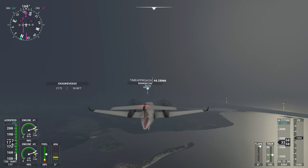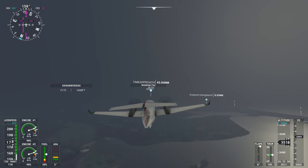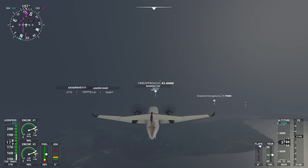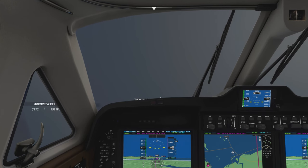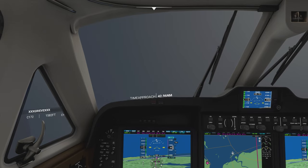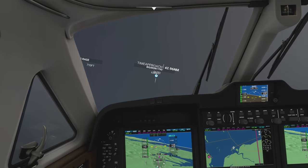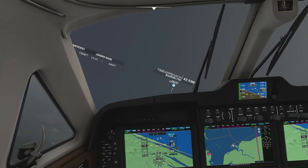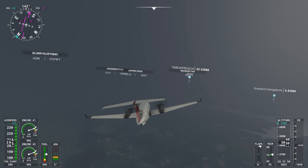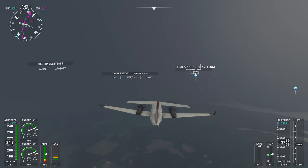So, we're now in the direction of Astoria, Oregon. Don't have a perfect lineup with the heading. I'm also at altitude. I'm going to go ahead and go inside. Actually, I want 3,500. Let's go ahead and engage autopilot and yaw damper. It's going to get us onto a proper heading, which obviously I should have done, but I didn't manage.